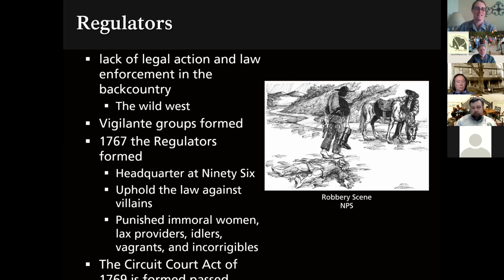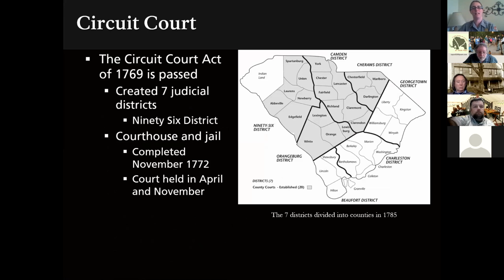And in 1769, the Circuit Court Act is formed. This act will create 7 judicial districts in South Carolina, 96 being one of them. As you can see in this map, this is from the counties of 1785, and it shows which districts incorporated which counties. 96 is the farthest west. Each district is to have a jail and courthouse built. The jail and courthouse at 96 were completed by November 1772. And so their court sessions were held in November and April. So courts being held twice a year.